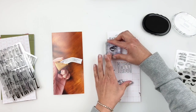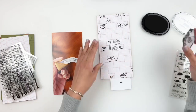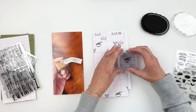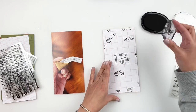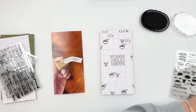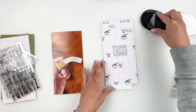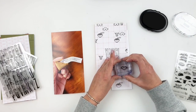I also wanted to recommend different ways to use your tiny stamps. You could create a background like I am right now. You could create a little cluster, so stamp them on sticker paper or just white cardstock and create a cluster for your photo, maybe a cluster at the top corner of your layout, kind of like a banner.